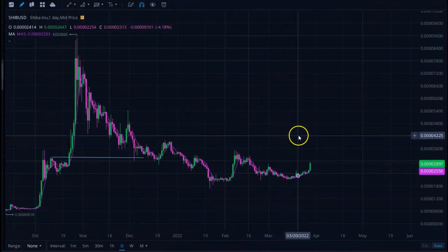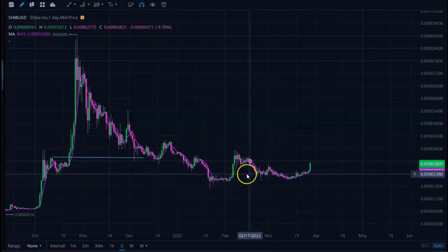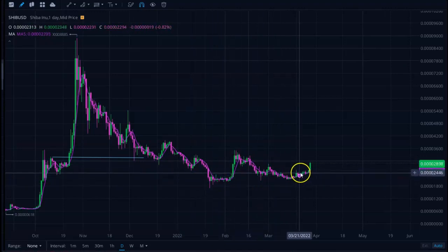It looks like Shiba coin is finally starting to get a bid. This thing looks like it's actually been carving out a pretty nice bottom over the last few weeks. So who knows, maybe even Shiba might end up getting going as well.